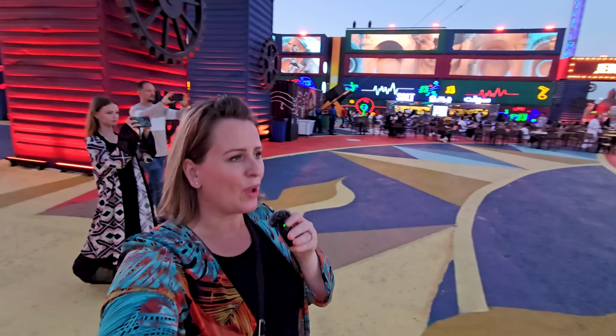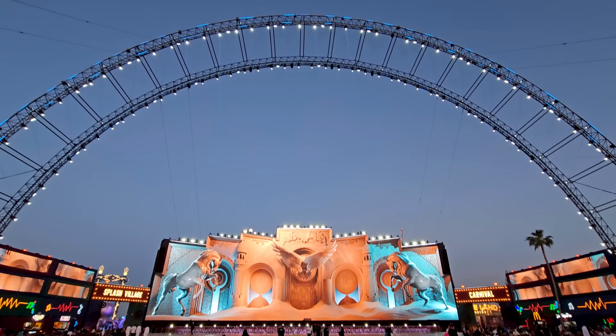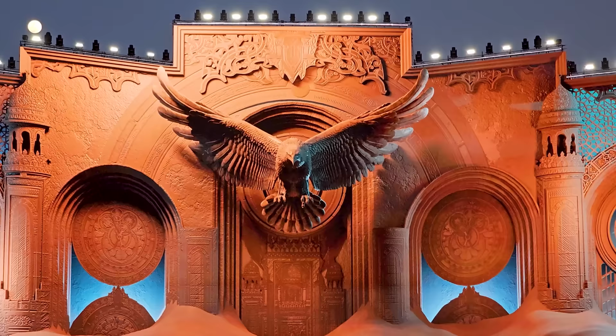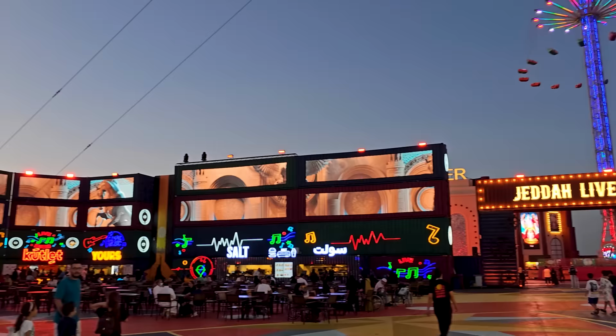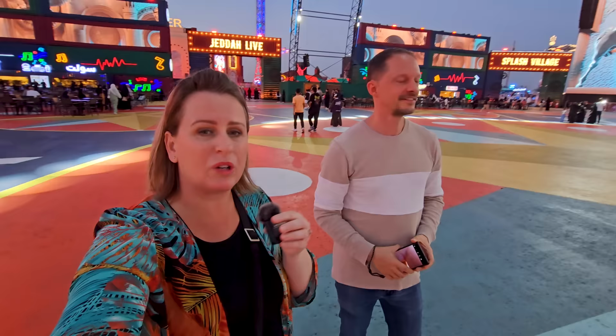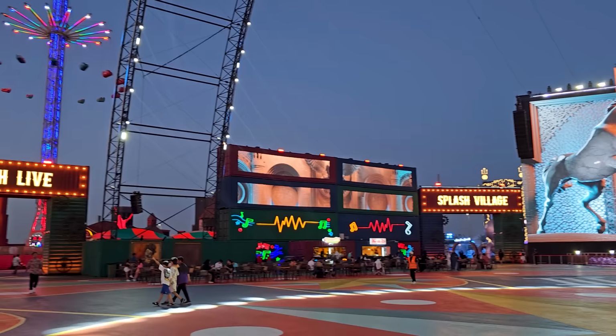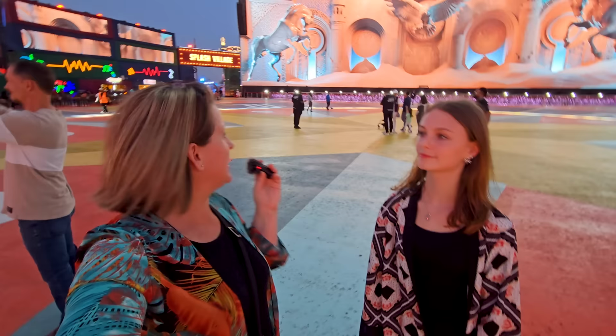We have just arrived at a place called Wonder Wall, and there's this massive screen and it looks 3D. It actually looks like statues carved into stone, but it's a mega screen. There's a beautiful square here with lots of restaurants surrounding it. This way it says Fashion Village, got Jeddah Live. Over here there is the Splash Village and then the Carnival.